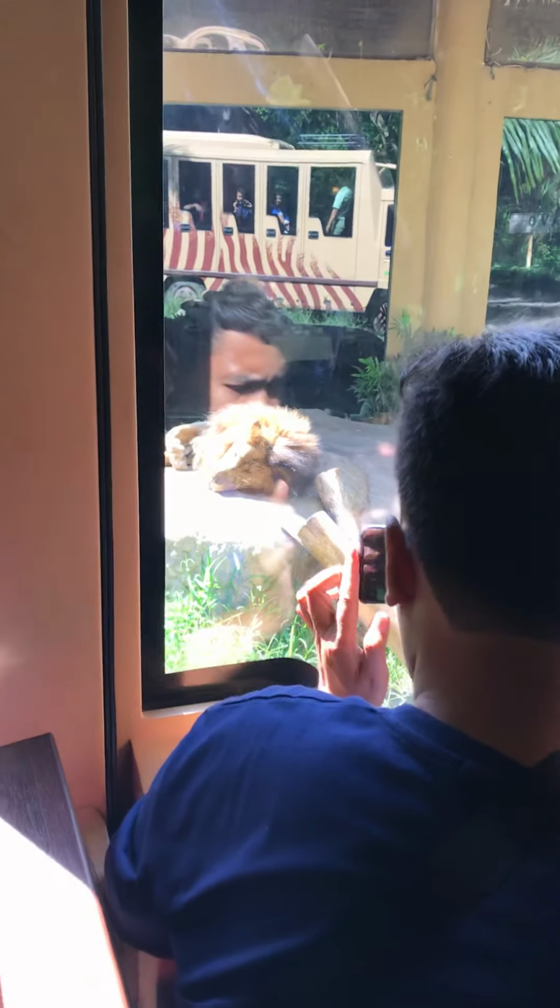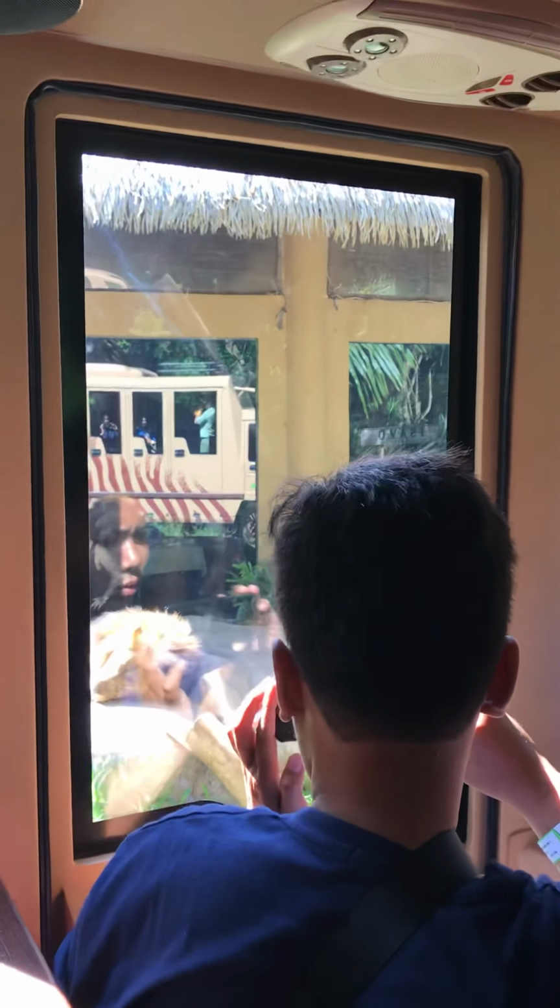Here we have the male lions. When male lions get older, their hair becomes darker, as you can see, and they can mate up to 50 times per day. They can also sleep up to 20 hours per day. The function of the hair around their neck is to protect their neck when they're fighting and to attract the females. The more hairy, the more attractive they look.